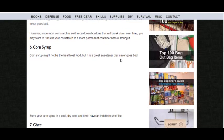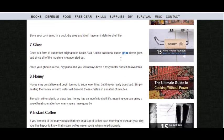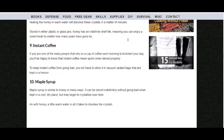Cornstarch will last a long time, a century. Corn syrup. Look at that, ghee, ladies and gentlemen. Honey, we all know about honey. This is good to know, instant coffee. If you are one of the many people that rely on a cup of coffee each morning to kickstart your day, you'll be happy to know that instant coffee never spoils when stored properly. To keep instant coffee from going bad, you will have to store it in a vacuum sealed bag that is kept in a freezer. Oh, so it's recommended that you keep them in a freezer.